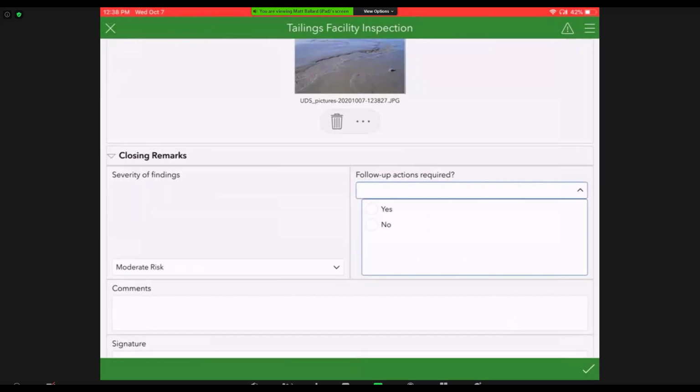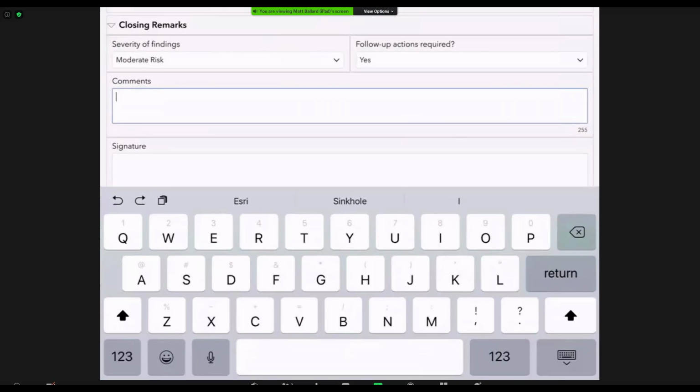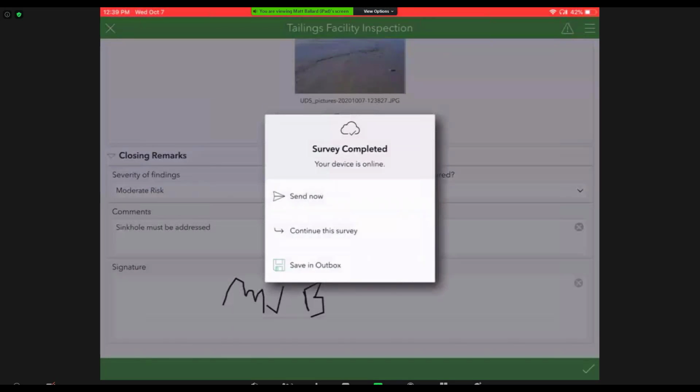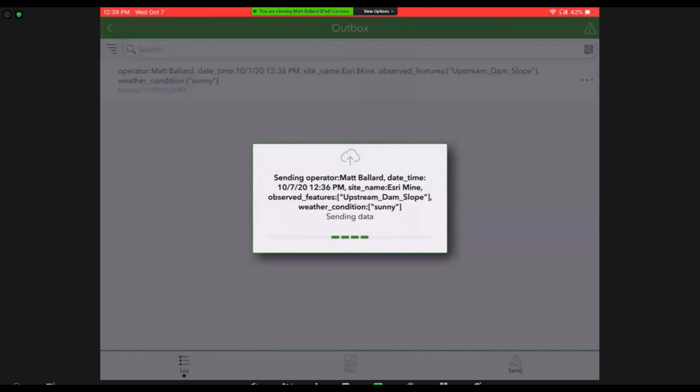And then the operator can also say whether there's a follow-up action required. If there is, somebody will be notified after this, so a process can be initiated to remediate any issues associated with this inspection. Lastly, I'll provide some comments just to specify why there are follow-up actions. And then sign off on this. Now, in this case, since I was connected to the internet, this survey was immediately sent back up to the central database. But if you're working in a disconnected environment, then these records would be stored on the device and they'll be synced up upon connecting to the network.